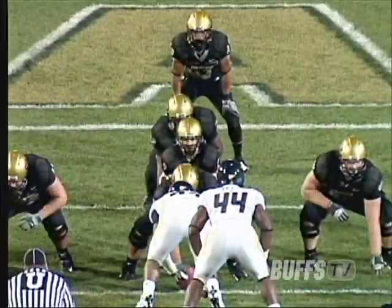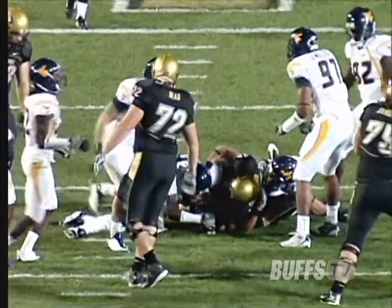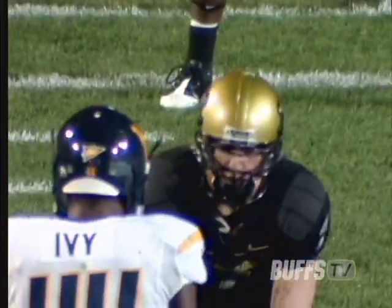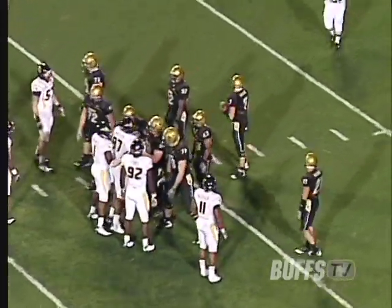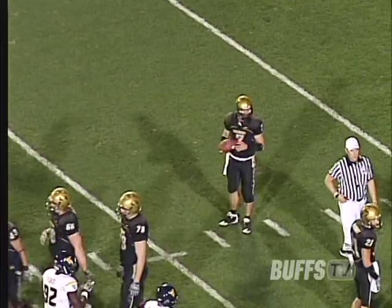I don't think the Buffs are going to do anything exciting down inside their 15-yard line. 2nd down and 8 from the 12. 25 seconds remaining. Buffaloes will get into a safety formation and just snap the ball, put the knee down. That's what Hawkins does. Yeah, that's the end of half number 1. 14-7. But there is a flag in this play.